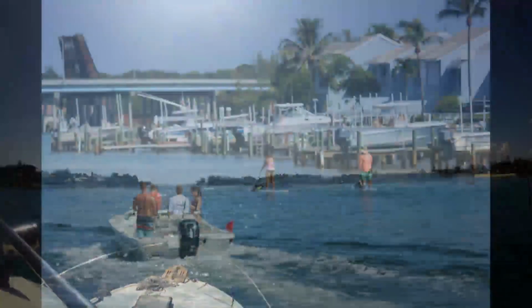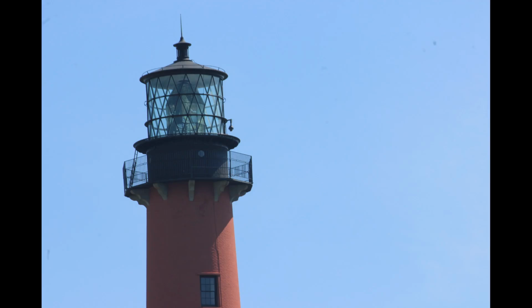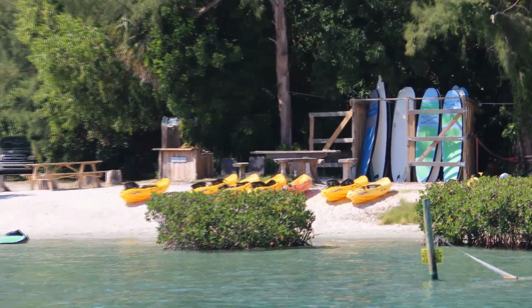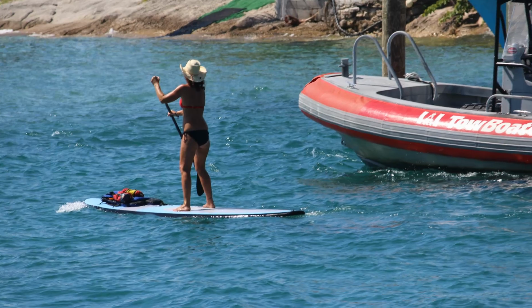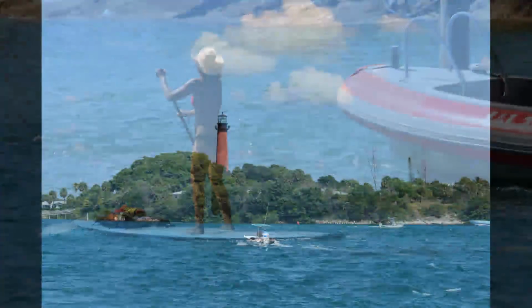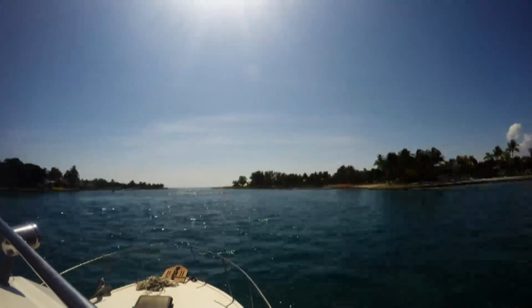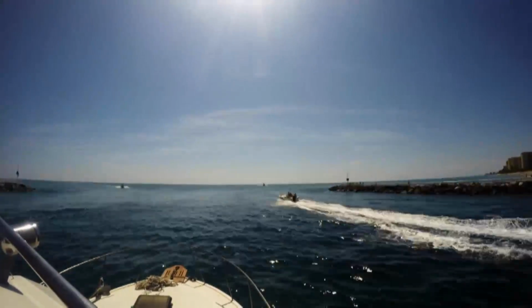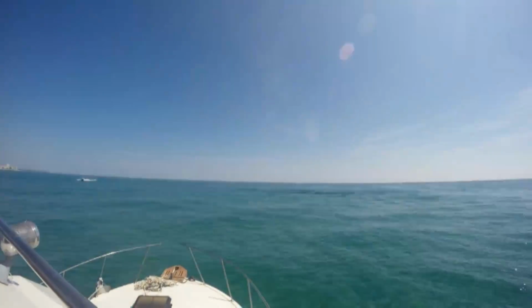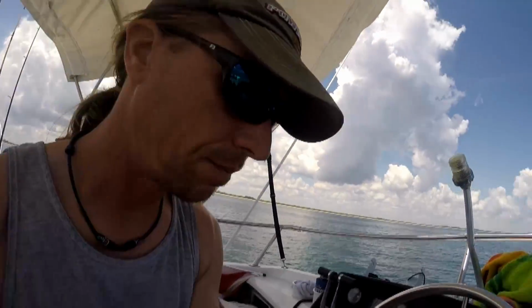We saw cool things on the way out too. People on paddleboards, a lighthouse, kayaks and boats and all kinds of nice stuff. It really was a pretty inlet, though I hear it can be pretty rough at times. The currents going in and out of there can be crazy, as can the boaters. Then we continued out, and our plan was to do a little bit of fishing.